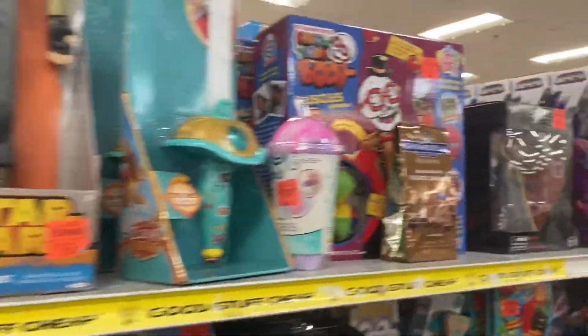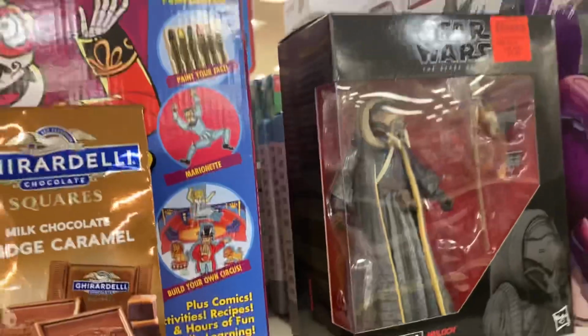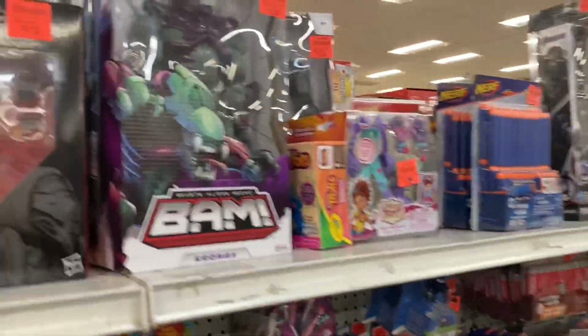What else do they have? Moloch down here, Black Series. That's not even worth $8 at this point. But absolutely ridiculous, guys. Check your Ollie's and walk around because stuff's in different sections.